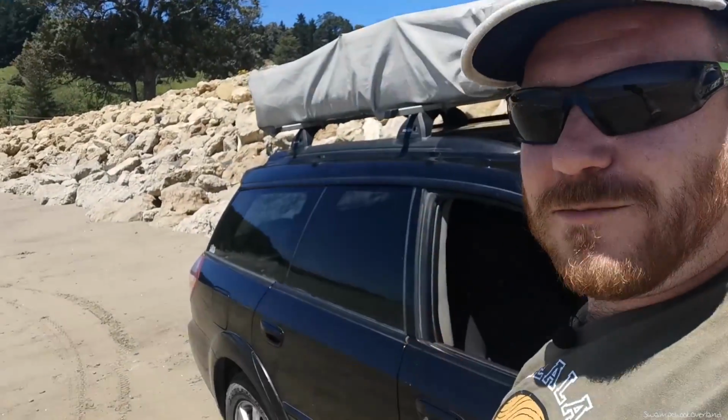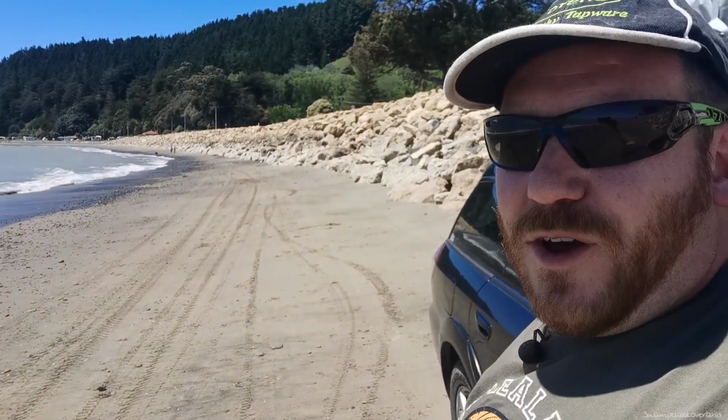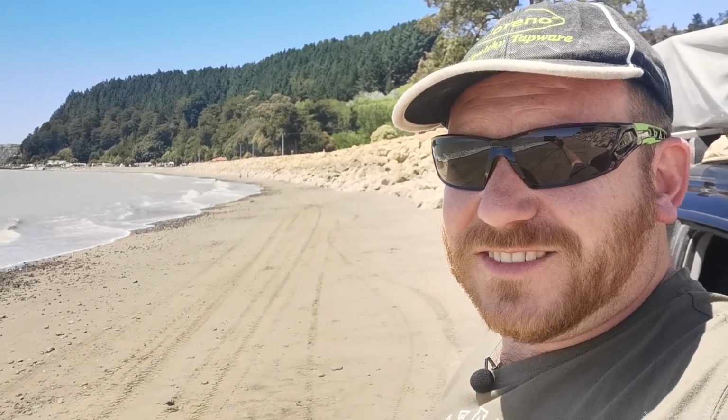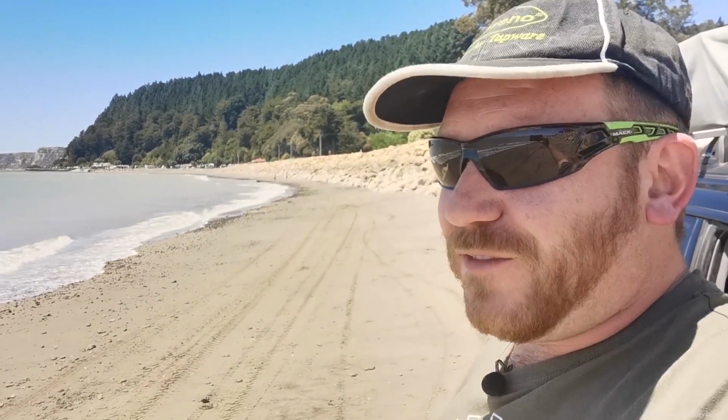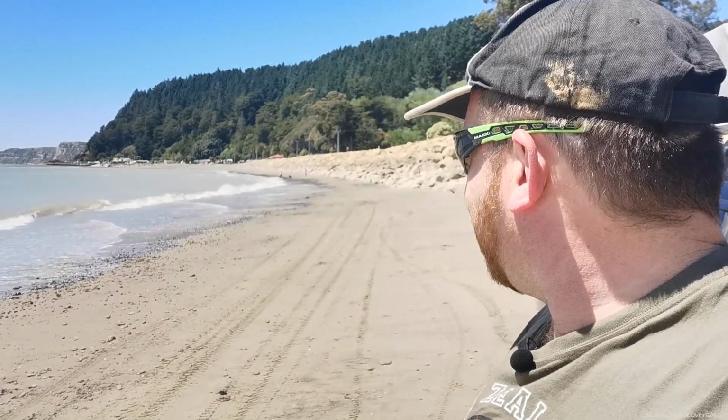I generally wouldn't recommend bringing Subarus and all-wheel drive vehicles along here. I only do it because I know my vehicle and I know what to do to get myself out if I do get stuck. So unless you're likewise confident, I wouldn't recommend it in a vehicle like this.